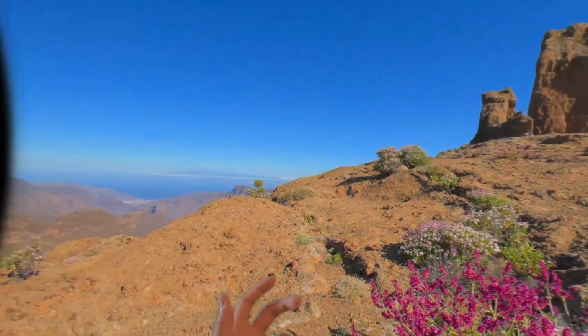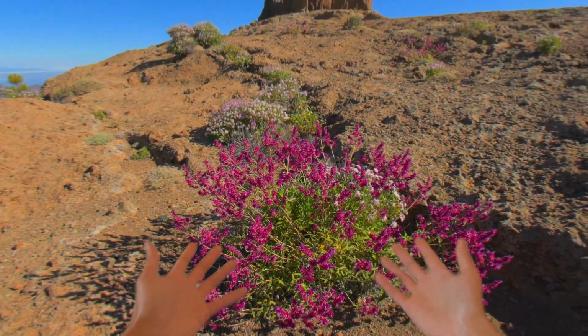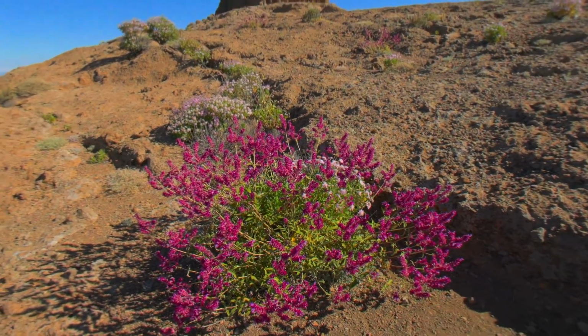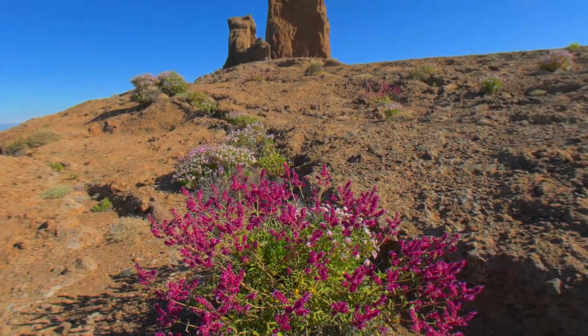But yeah, I like what this app is trying to achieve. I mean, just look at these flowers here. It looks really cool, and you can look at the bees just moving around, and man, this is really relaxing.